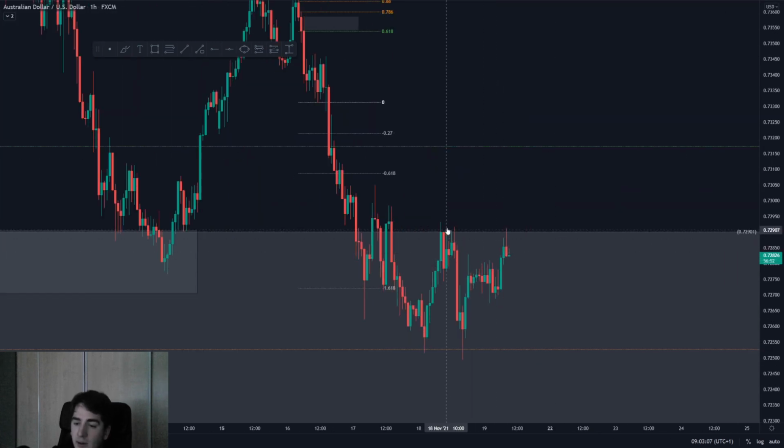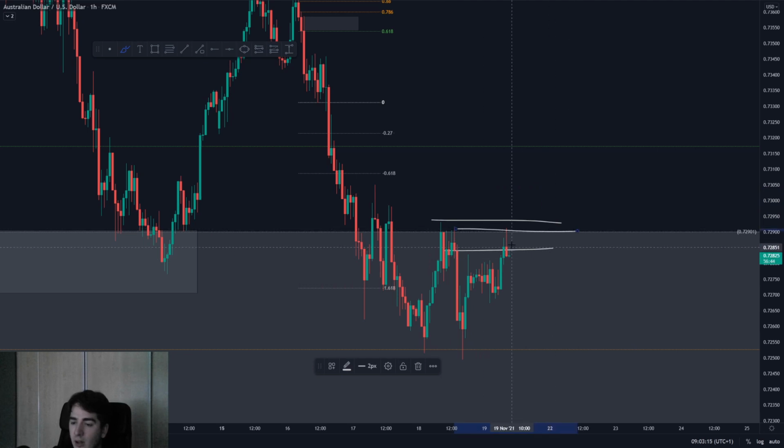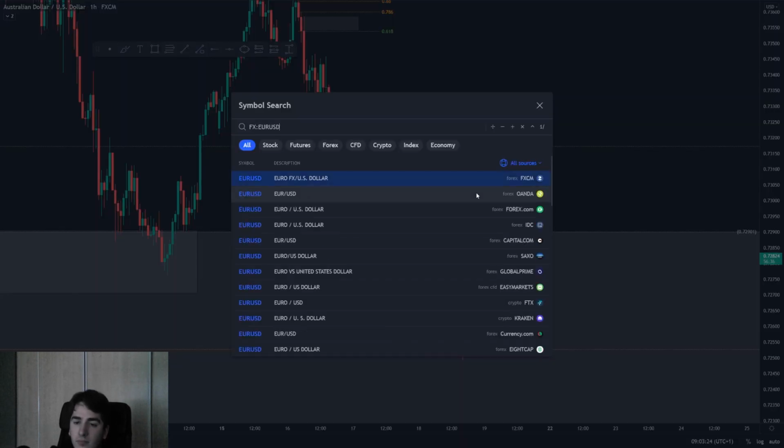If we of course see a 1 hour trend switch, so let's say we break above these highs, then you can start looking for longs, but at the moment we are currently located in supply, so further downside is more likely until we break this area of structure. So yeah, let's head over to euro dollar.